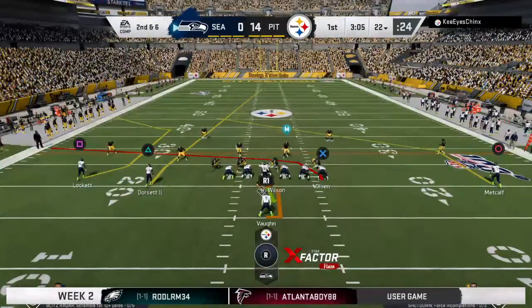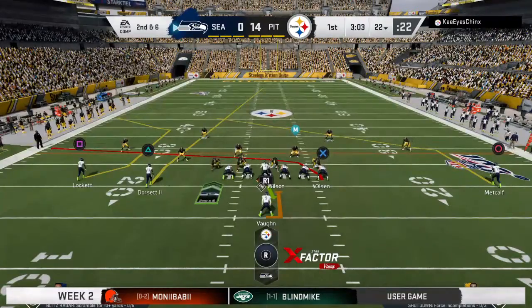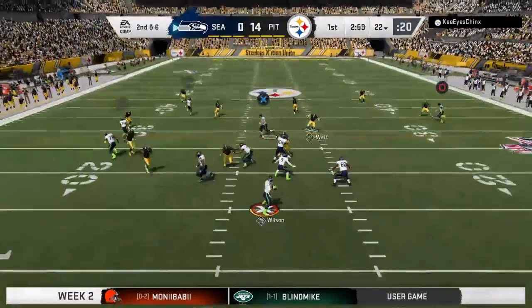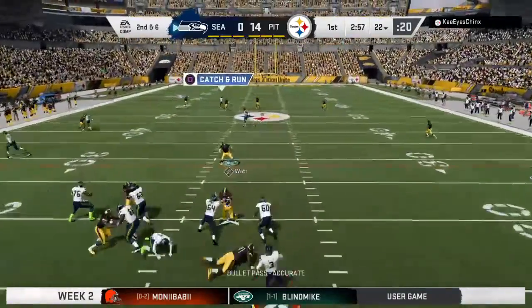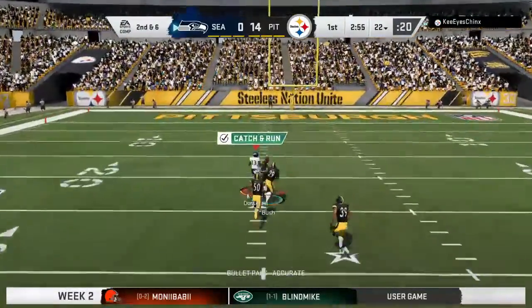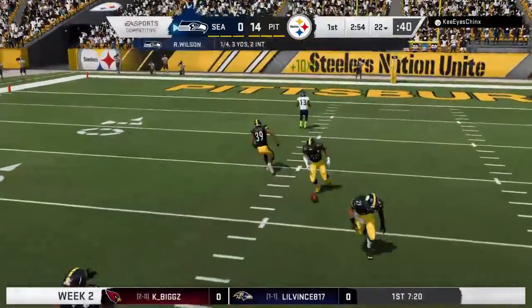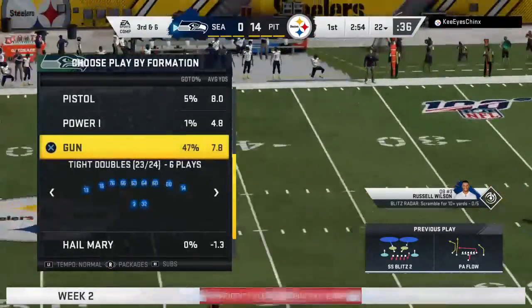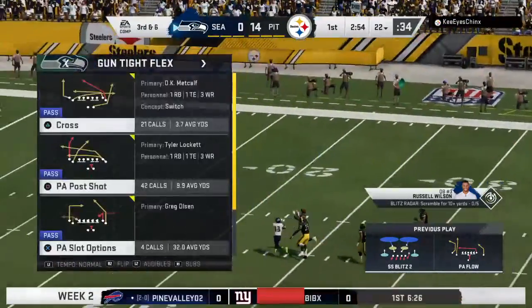Following the pickup of 4, here's 2nd and 6. They go play action with Wilson. He's going to air it out for Dorsett. And he knocks the ball away, and it falls incomplete. Philip Dorsett, the intended receiver. But now it'll be 3rd down.